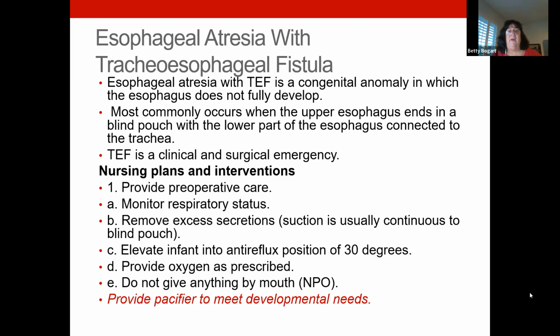Esophageal atresia, tracheoesophageal fistula, that means the fluid is going into the lungs because there's a connection between the esophagus and the trachea. Our big deal here is nothing to eat or drink, nothing. Even drops of water will go directly into the lungs. So we're going to monitor how they're breathing, okay? Elevate the head of the bed, have suction there. If they need oxygen, do it. And because this kid can't eat, the one thing that I tell you how they comfort themselves, stress relief, put a pacifier in their mouth. This is a child who would need it.